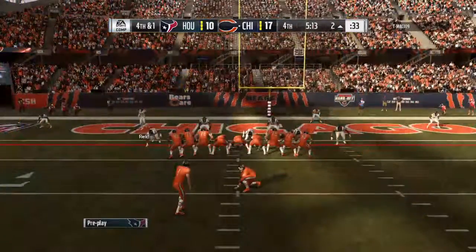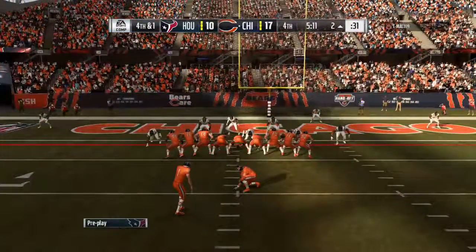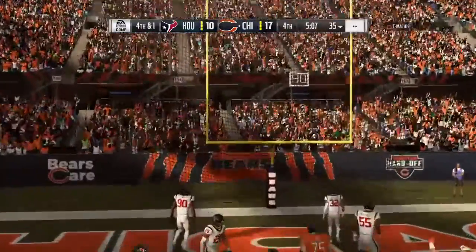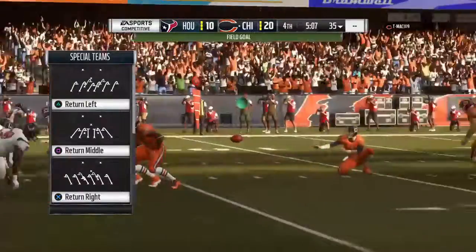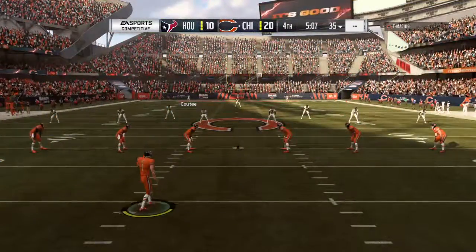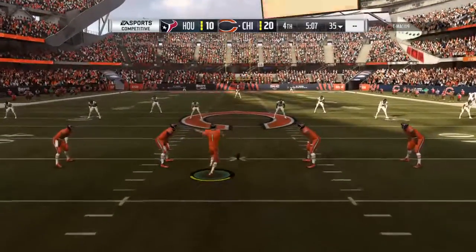So on 4th down, out trots the kicker in a big spot here. This to make it a 2-score game. And Parkey's kick is good. And they double him up here. That makes our score 20-10. So his 2nd field goal of the game, and that could turn out to be the big one.